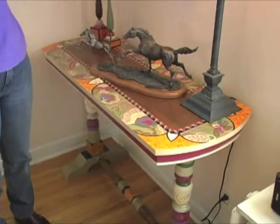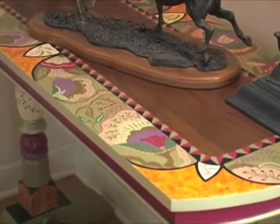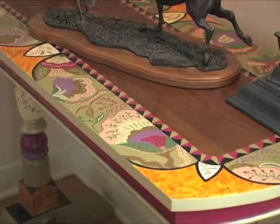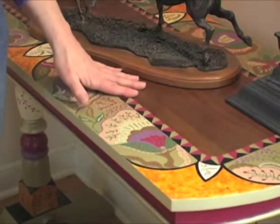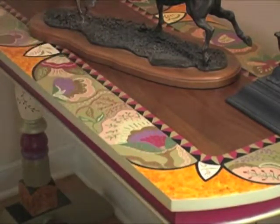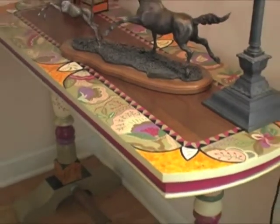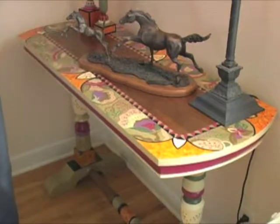Okay, this piece is a vintage library table that I got at an antique store in Iowa. And I just loved the simplicity of it and how kind of elegant it already was. It had beautiful wood here, so I wanted to keep that exposed, but still do something kind of fun on the border. And it was in the fall that I painted it, so I wanted to use the kind of rich fall colors. And this is one of my brother's sculptures. He's a really amazing equine sculptor. And I think it shows up really well on this table.